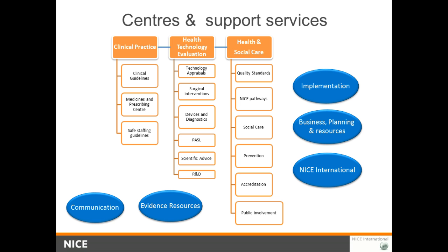NICE's guidance is produced in 3 centres, supported by a range of services. On the left-hand side, you can see the Clinical Practice Centre develops clinical guidelines, Medicine and Prescribing Centre, Safe Staffing Guideline, how many staff should be involved, doctors, nurses, and training.